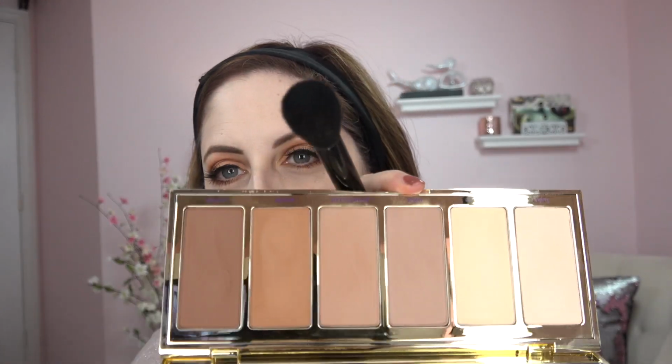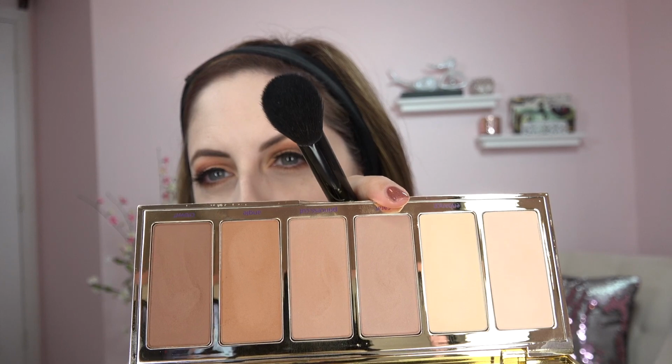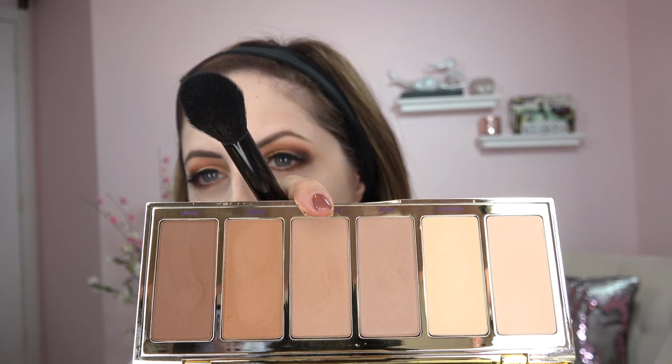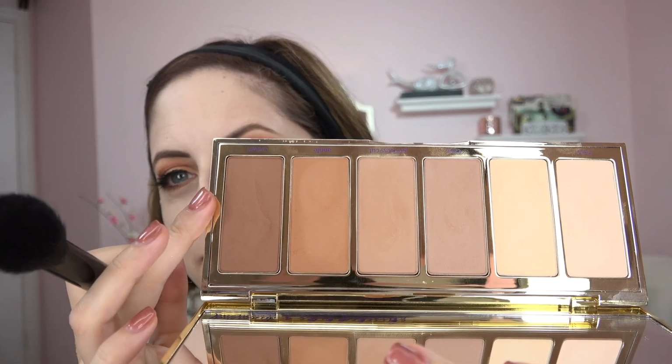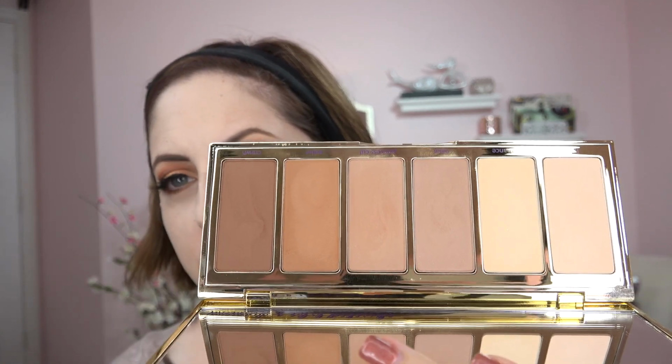Let's put some of this stuff on. I'm dying to. Okay, I'm going to put some of the color called Carrot in as a contour, and then I'm going to use this color as a bronzer. That is Princess Cut. And then I'll probably use just a little bit of this as contour as well. In fact, I'll put that crown, the darkest color, on as my contour first, and then blend it out with that carrot color. It is quite dark, this crown color.